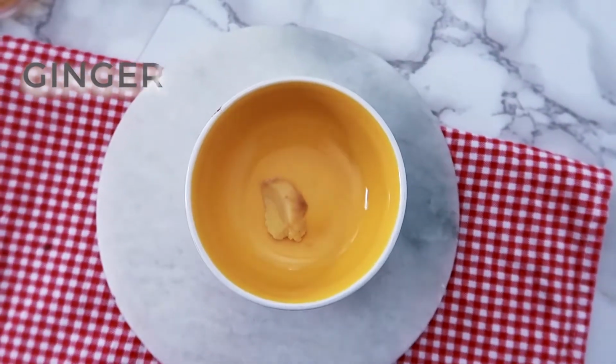And next up I'm using a little piece of ginger, and this is really great especially for the winter season. And I'm using a very small amount of it because it has a very strong flavor and you do not want it to overpower the taste of the smoothie. So I'm using a very little amount of it.